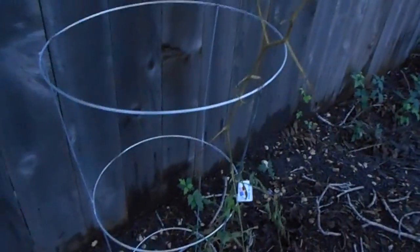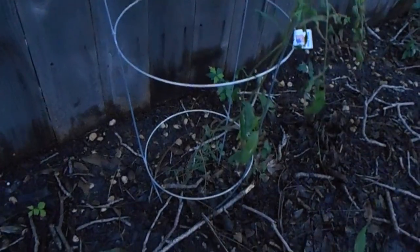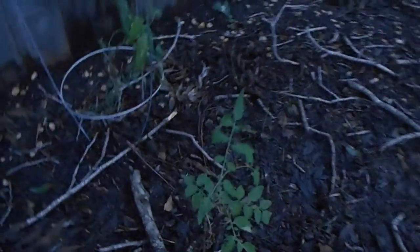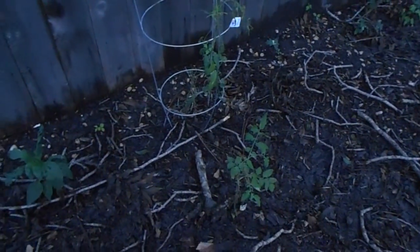Bell peppers, 1 and 2, not looking too good. Tomato 3, basically dead. Tomato 4, surprisingly recovering. I might move that one up front. Probably not.